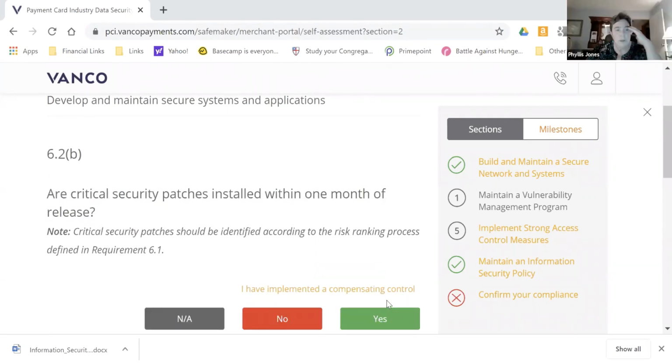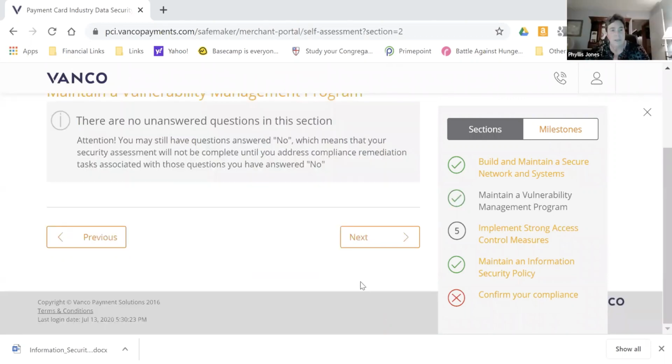Are critical security patches installed within 1 month of release? And again, a lot of this is going on behind the scenes, right? Because most of our software is updating, especially subscription software, it's updating itself, right? That's correct. Yeah. So that would be a yes for us. So that gets us through that one.